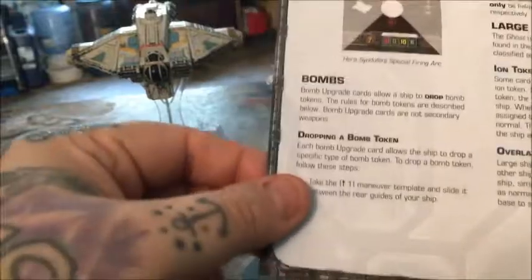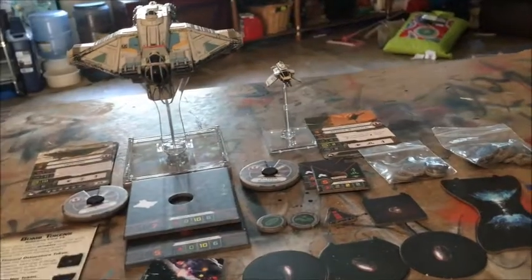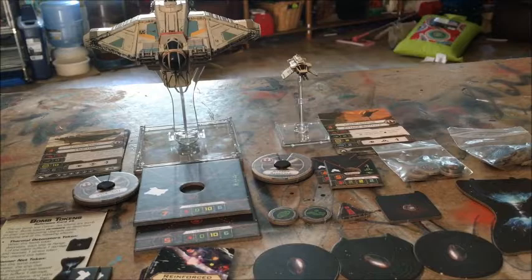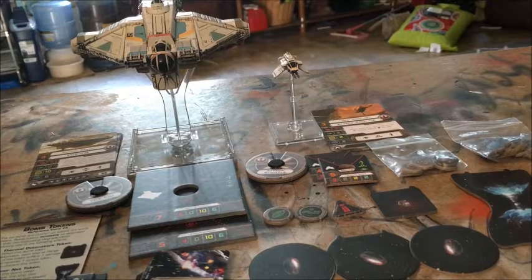So yeah, this comes with a special firing arc, which is pretty cool. It's got bombs too as well. The dropping bombs is a pretty cool thing. We'll get to that in a little bit. I'm not going to go over the major rules or anything like that. I'll just briefly tell you some of them. But in the meantime, let's finish up what you got. You obviously got your bases. Duh, that's a given.